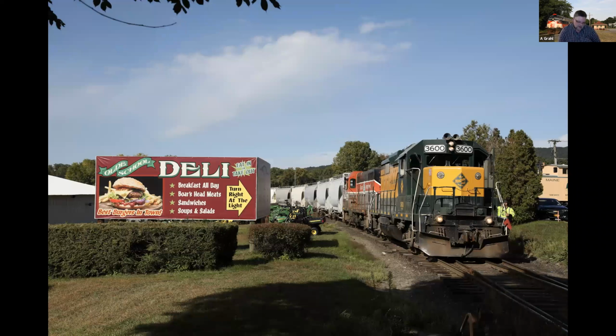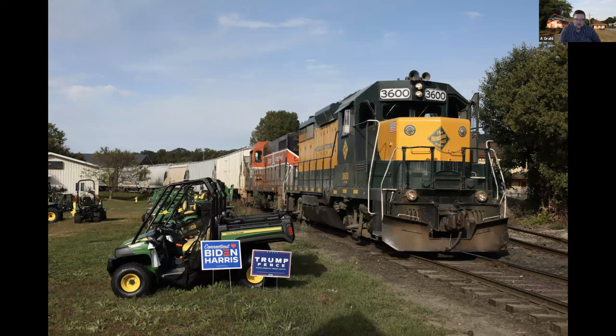Housatonic was formed in 1983, running on mostly ex-New Haven track from the original Housatonic Railroad, which later became part of the New Haven. Here's a train headed up to Specialty Minerals. Always like to get some signs in the picture here, those famous signs, which were in a lot of pictures I took in October of last year.